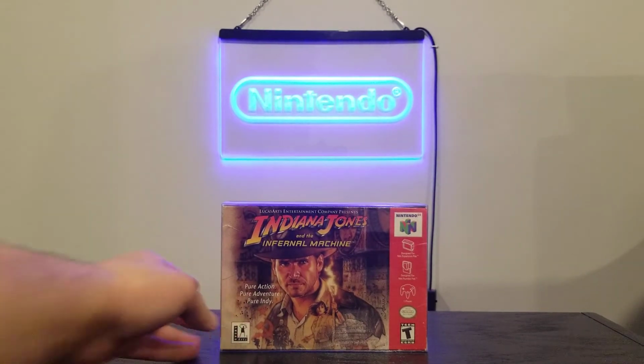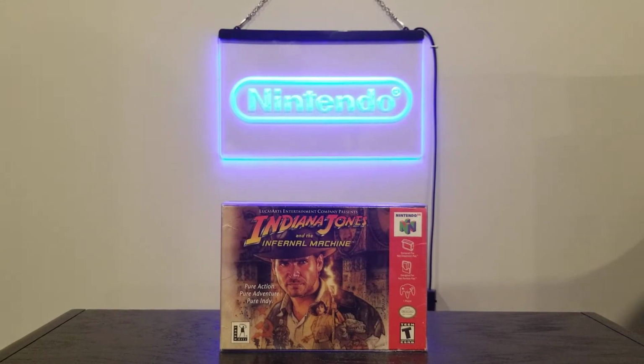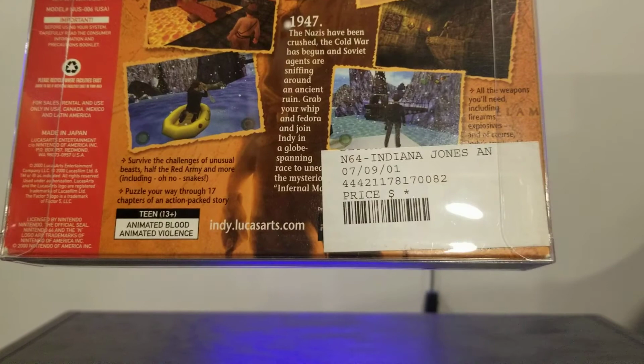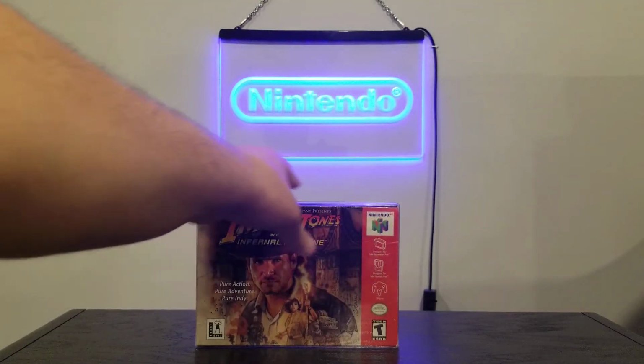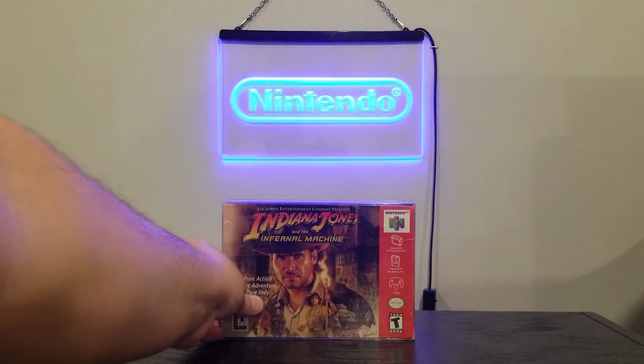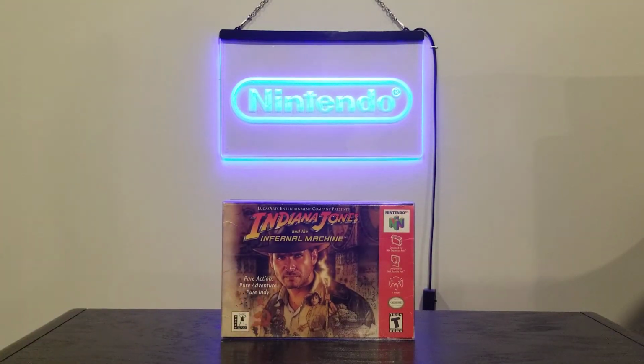This was developed by Factor 5, who's best known for the Rogue Squadron Star Wars games. And this was actually Blockbuster exclusive. You can see the Blockbuster sticker still on the back of mine. I've had these Blockbuster stickers on boxes before. It's better to just keep them on there because removing them is just going to destroy the box. The only other way you could get this was, I believe, from the LucasArts website. But this is a pretty expensive game now. Obviously, I said, what, $216 it's worth?